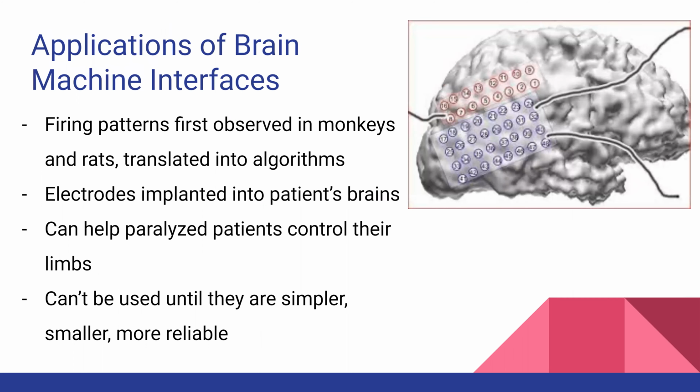The first time a brain-machine interface was used was for monkeys and rats. The animals had thin metal wires inserted into their brains to record the firing patterns of neurons when they did repetitive tasks. Scientists saw that there were specific patterns associated with different motions. These patterns were translated into computer algorithms, which allowed the monkeys and rats to do the same task with a prosthetic arm controlled by their thoughts.